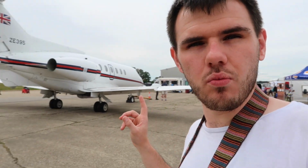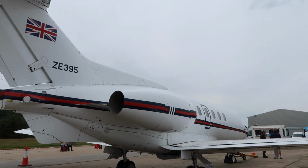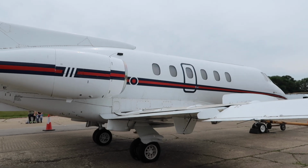We do have one more plane. Bit of a private jet. Definitely never going to go on one of those again either. Can't go on this one, this is just more of a photo opportunity one.